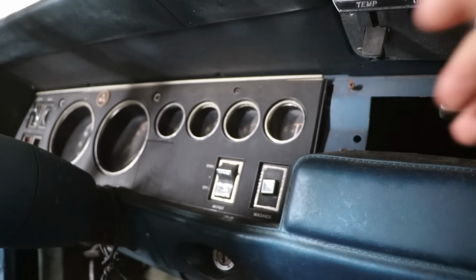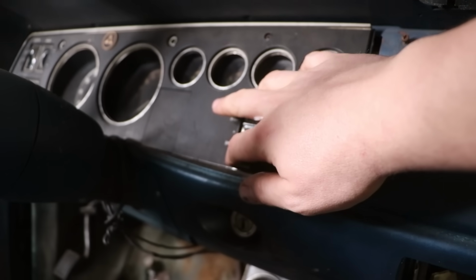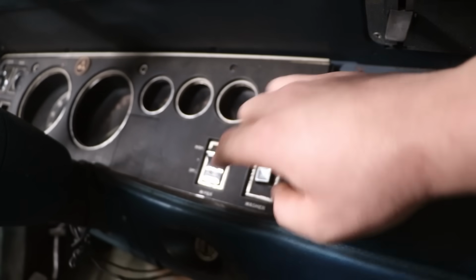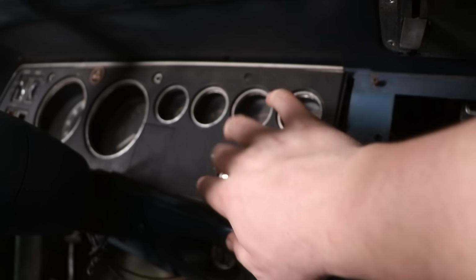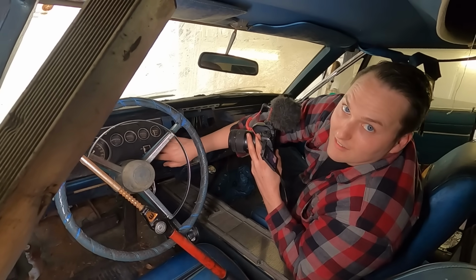The 68 used this black paneling here, where the 69 went to like a wood grain. And I kind of like the 68 better, personally. And they all had these fighter jet switches, just push button, real simple for the washer. It's easy.